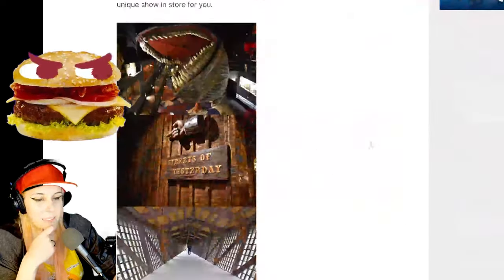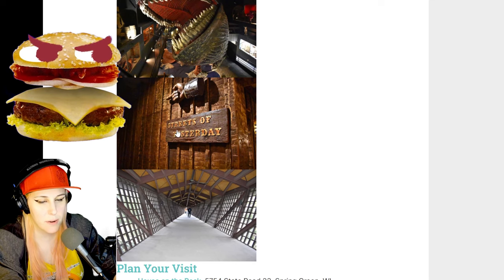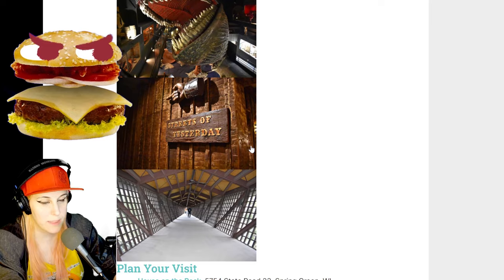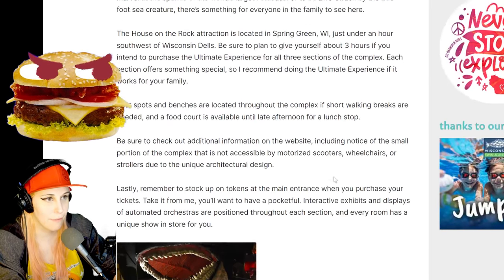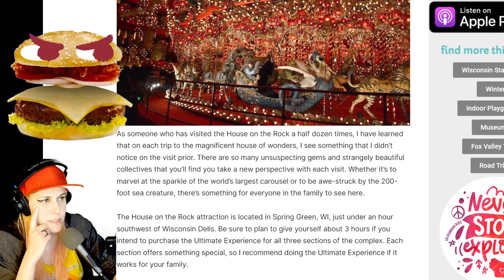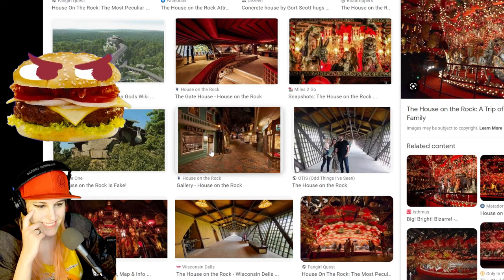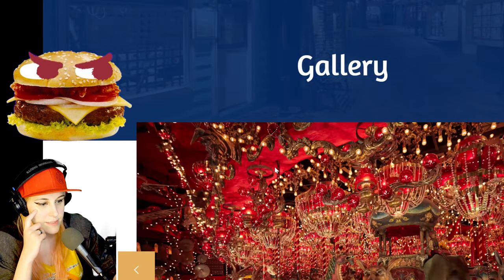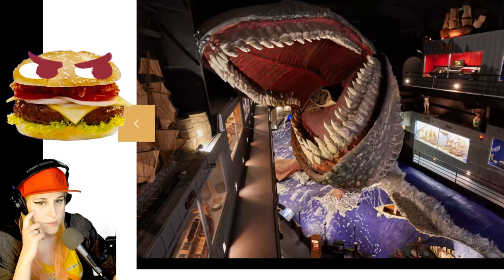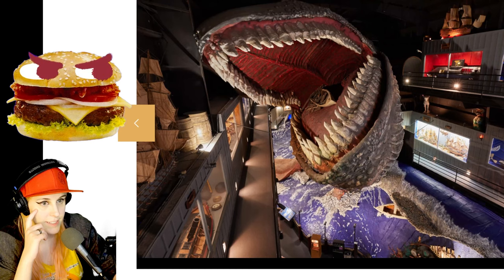Yeah, it looks like a Disney theme park situation on Streets of Yesterday, because it's like a street with store facades and stuff, from like the 1800s or early 1900s, I don't remember. And really expensive dining areas, I'm sure. Oh, yep. Crazy stuff. There's the whale. What the hell?